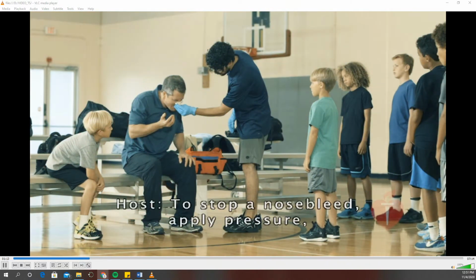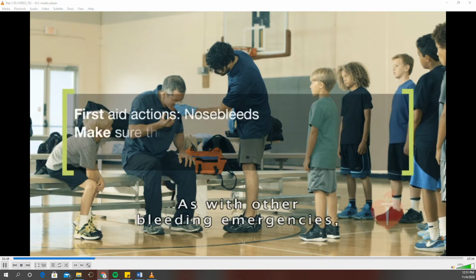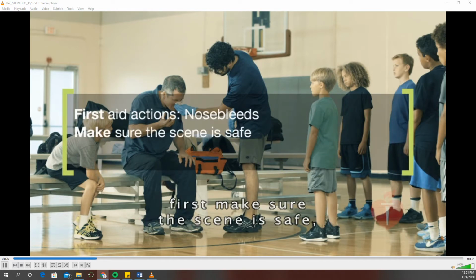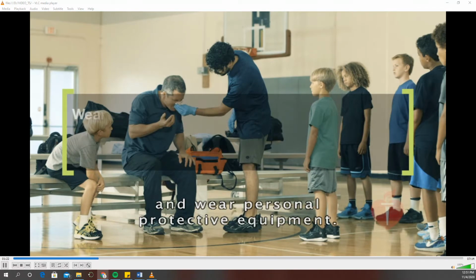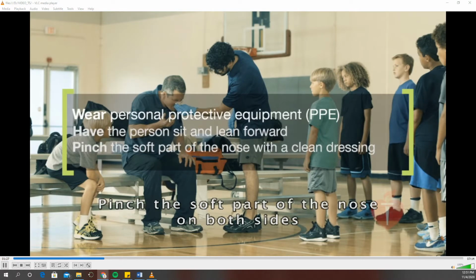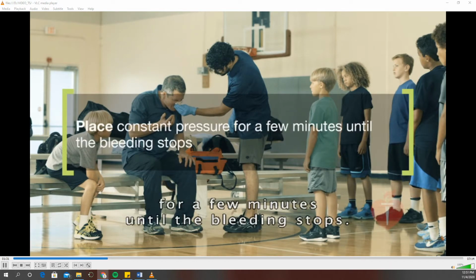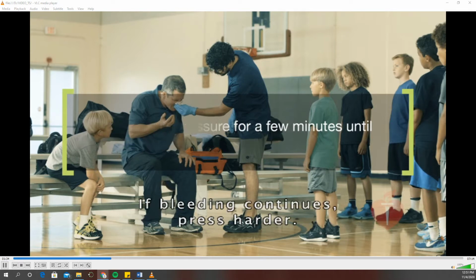To stop a nosebleed, apply pressure and follow these first aid steps. As with other bleeding emergencies, first make sure the scene is safe. Get the first aid kit and wear personal protective equipment. Have the person sit and lean forward. Pinch the soft part of the nose on both sides with a clean dressing. Place constant pressure on the nostrils for a few minutes until the bleeding stops. If bleeding continues, press harder.